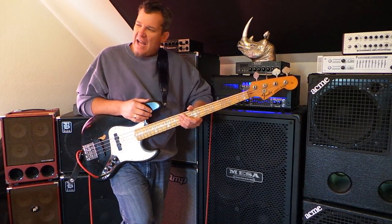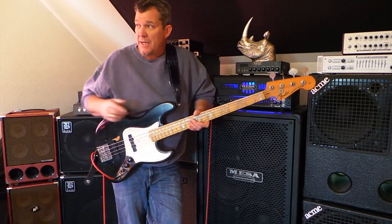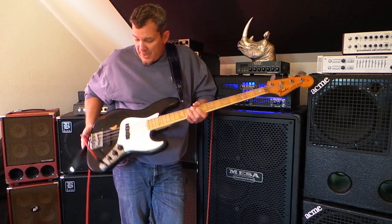It still is. It's right over here. I still have it. I played that bass for 16 years, and I didn't even have another bass. It was my only bass for 16 years, the black L5500 G&L that I got in 1993. Anyways, back to the Fenders.